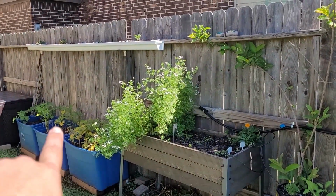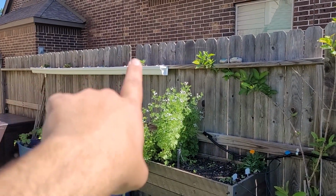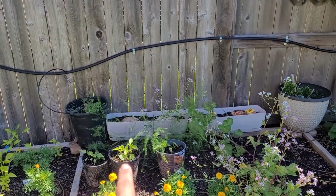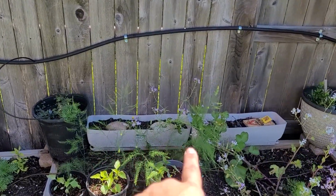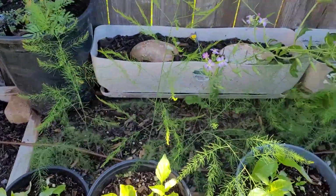The potatoes and everything, they're about to come out. The strawberries up here are doing really well. In fact, that plant right there has first 2 strawberries ever up there. So that's really cool. Super excited about that. These right here are sweet banana peppers. And then look at the asparagus behind. They are doing so good.